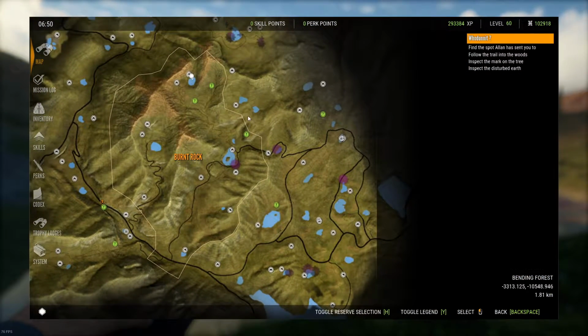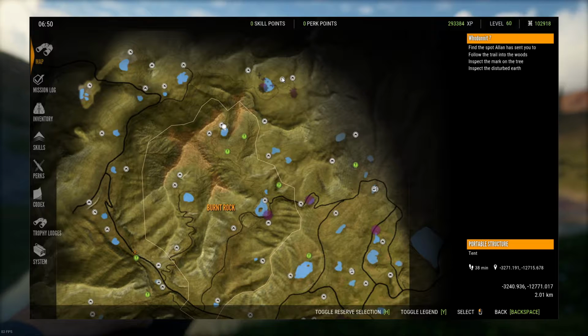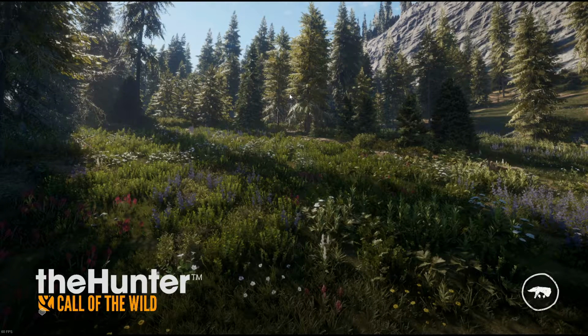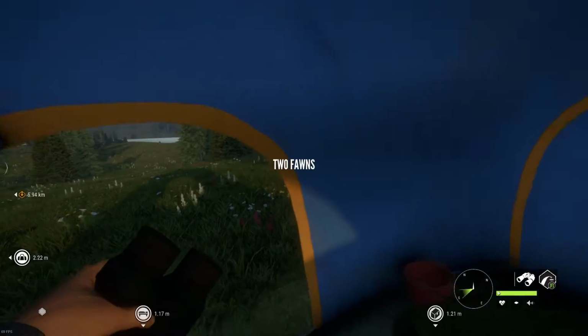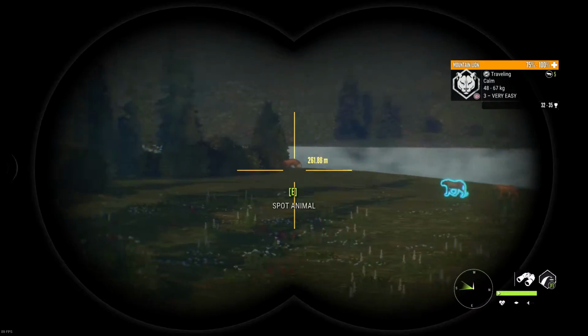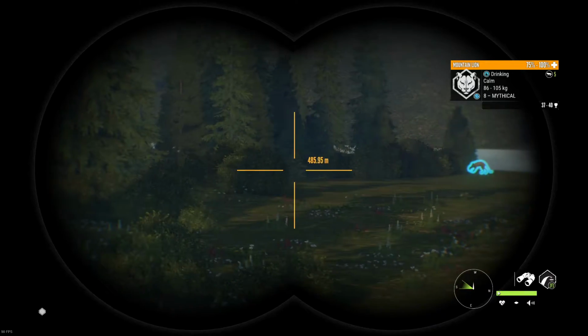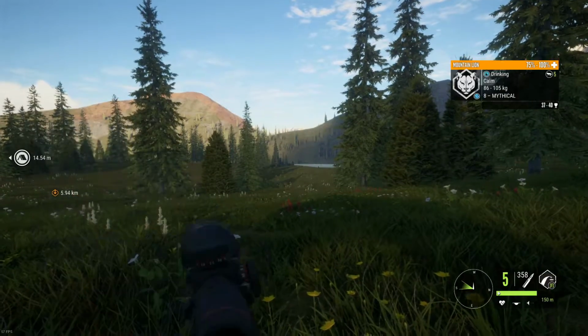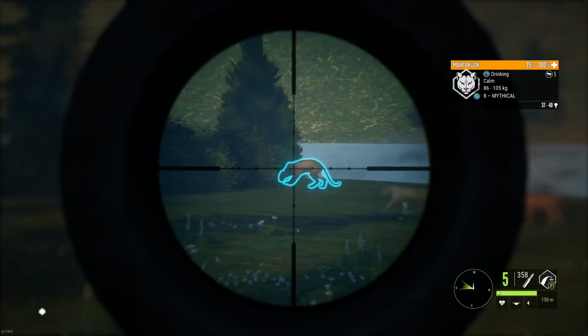I'm not going to be going to every single lake, but we are going to be going to my favorite spot. This lake over here is probably my favorite one. I think I've gotten 3 or 4 diamonds here, and it's just absolutely crazy. There's just a ton of them here, and we even got an 8 mythical over there, so I can demonstrate once how I would try and go for these guys.